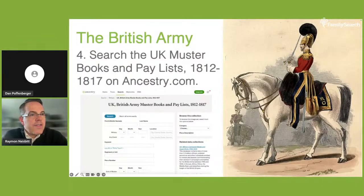All right, the fourth database is the UK Muster Books and Pay Lists from 1812 to 1817. Now, even though it's only a 5-year span, it still is a good database to search, especially if your ancestor served in the early 1800s, because there are over 400,000 names in these muster pay books. Most of the muster books and pay lists are only available at the National Archives in England. So it's kind of cool that we have some of them available on ancestry.com.